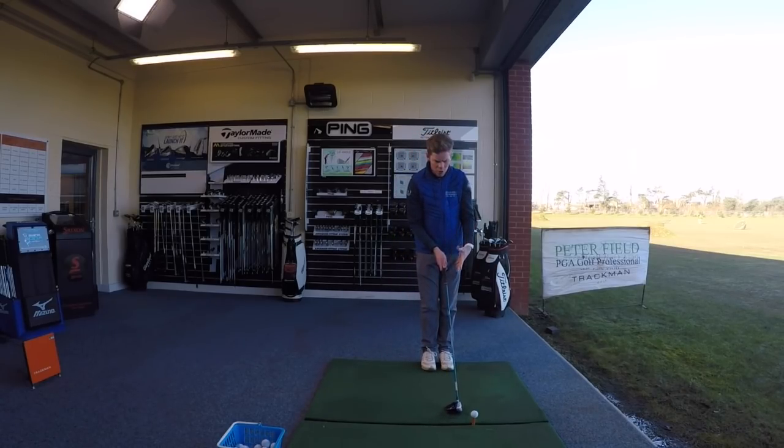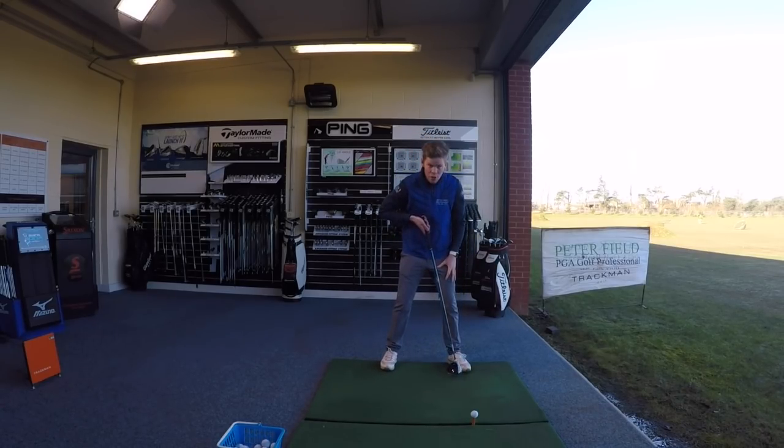So a little bit of fundamentals when we're setting up. See ball position inside our left heel, nice wide stance with our feet. And this is where a lot of people get confused. When we've got the ball position forwards, one hand is higher on the club than the other. You can see what it does to my shoulders. Feels nice and powerful. My shoulders are parallel to the floor.